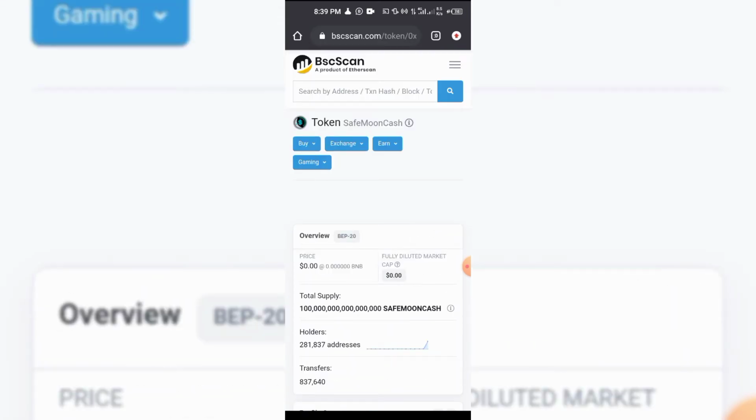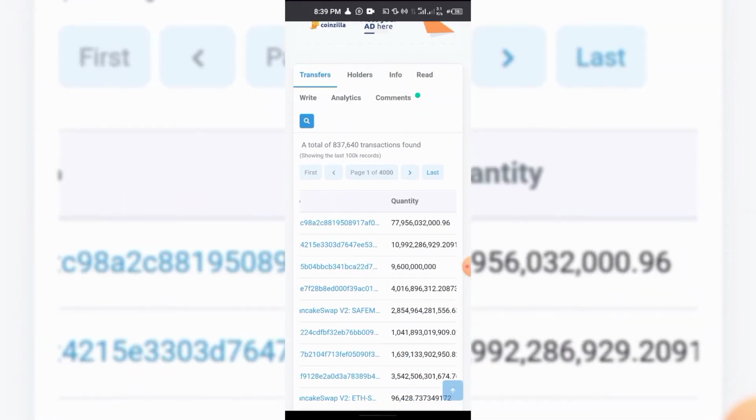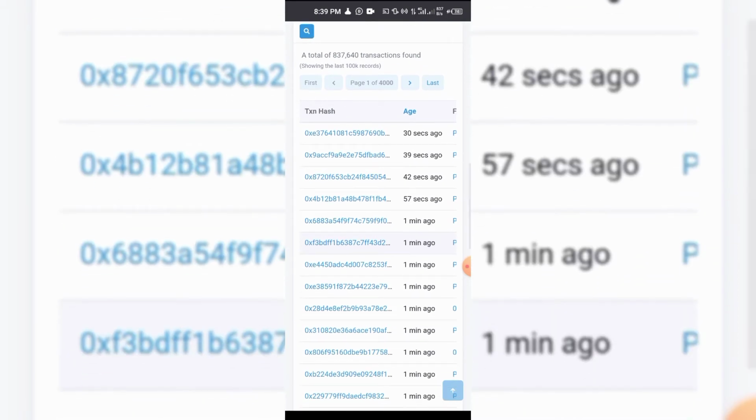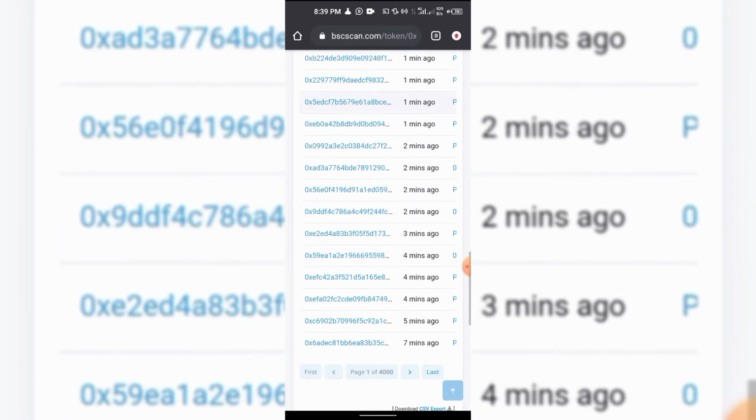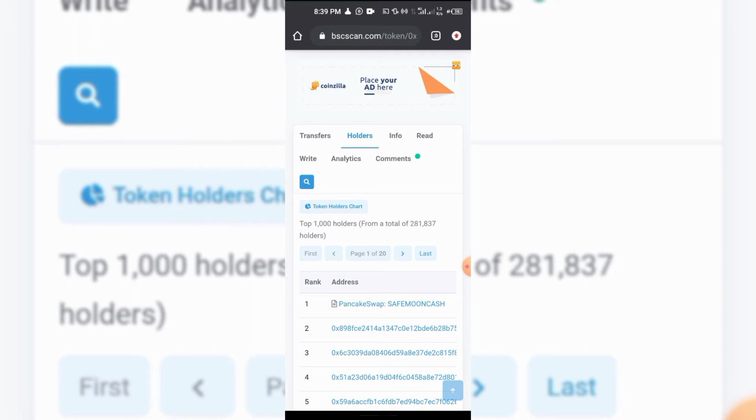You can get this coin on BscScan, that is on Binance Smart Chain. Scrolling down you can see a list of transactions. There are a whole lot of transactions that occurred 30 minutes ago, 30 seconds, 39 seconds, and so on. That shows people are transacting with this coin, and the holders so far are about 281,000, which is reasonable.